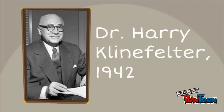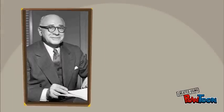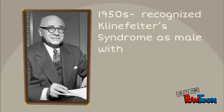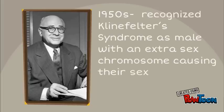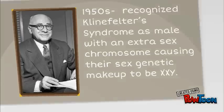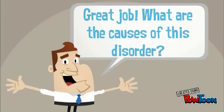Well, Klinefelter syndrome was first identified in 1942 by Dr. Harry Klinefelter, who was a doctor in the Massachusetts Boston Hospital. The symptoms were discovered as there were 9 men with ladylike features who could not produce sperm. By the 1950s, researchers recognized Klinefelter syndrome, where the male had an extra sex chromosome causing their sex genetic makeup to be XXY. Great job!